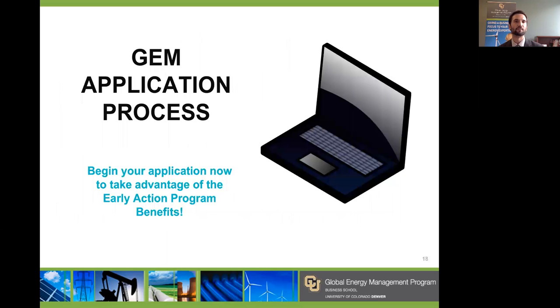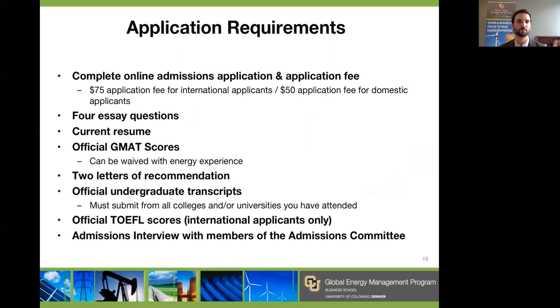Now that we've gone further into that early action program and that deadline, just 2 weeks, that your application must be fully submitted by October 5th, I want to go into greater detail about the application process itself and the documents and how to tailor those documents to submit the strongest application possible. So to start off, there will be an online application. There is a $50 fee for domestic students and a $75 application fee for our international students.